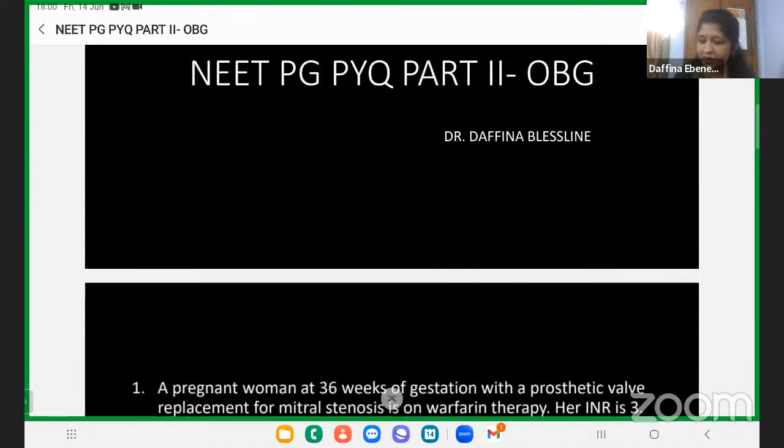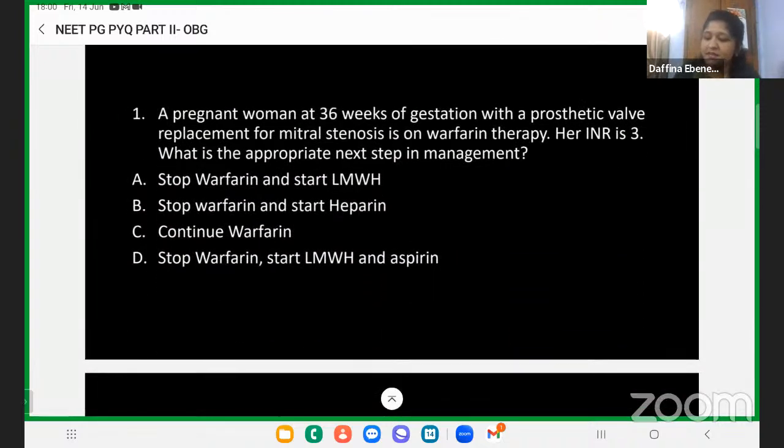So let's start. First question is, a pregnant woman at 36 weeks of gestation with a prosthetic valve replacement for mitral stenosis is on warfarin therapy. Her INR is 3. What is the appropriate next step in management? Stop warfarin and start low molecular weight heparin. Stop warfarin and start heparin. Continue warfarin. Stop warfarin, start low molecular weight heparin and aspirin.